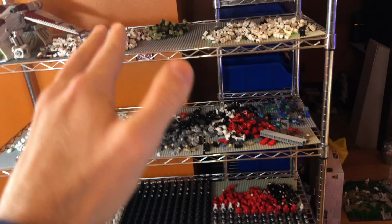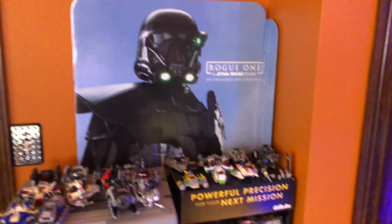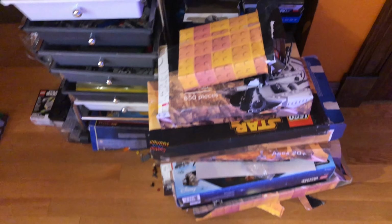So if we go over here, we have another little section where I got this really cool display from Rogue One. I think it was from Walgreens, something like that, which I actually used for storage of some boxes, some books as well. And then we have some more boxes right here.